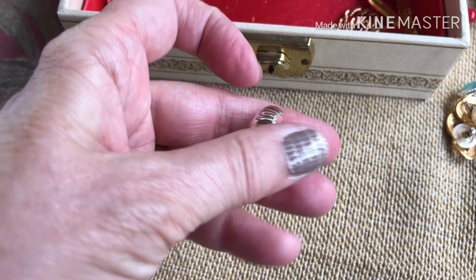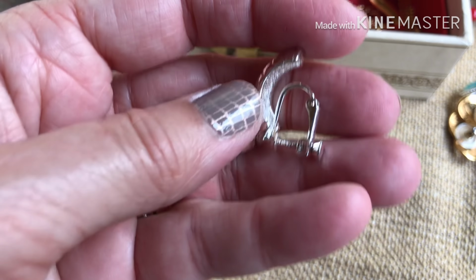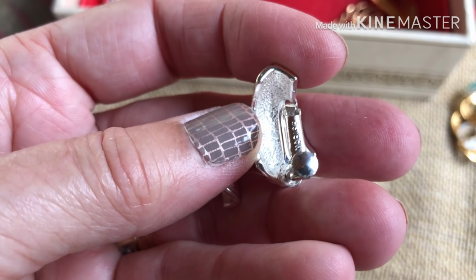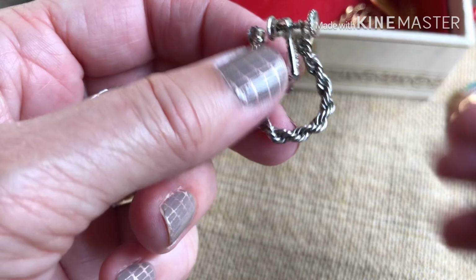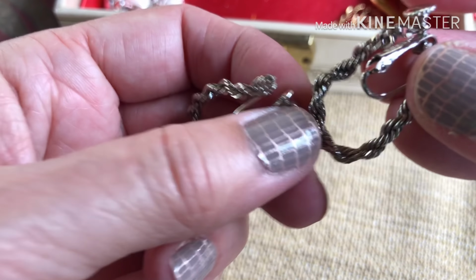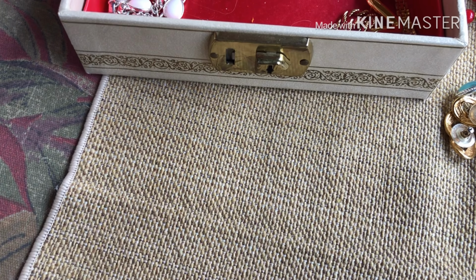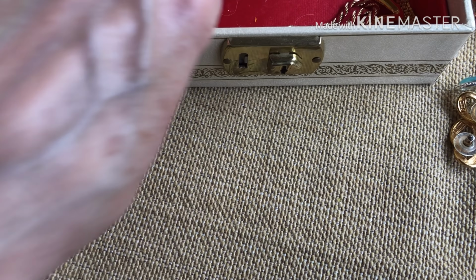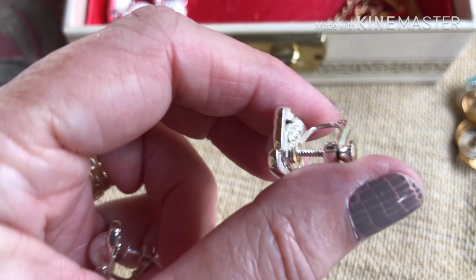Got these shrimp style earrings. They're newer too. You can tell by the metal quality. And these are vintage, nicer made with the rope chain. The box is getting empty. These are some pearls, faux pearls, newer.